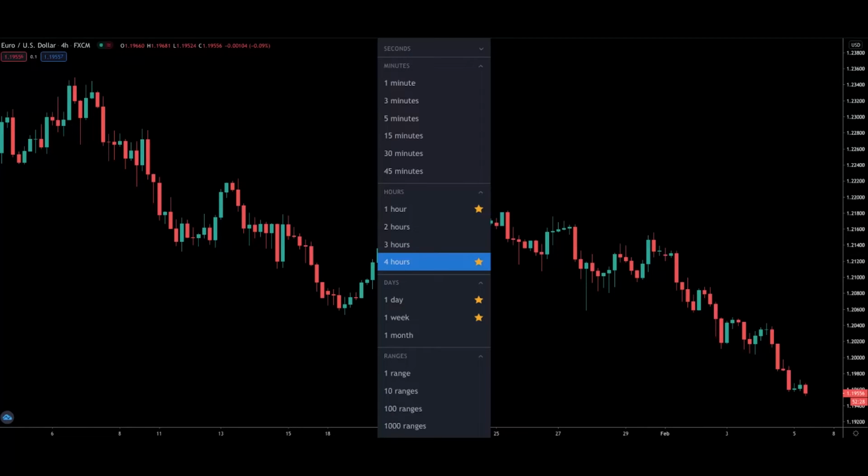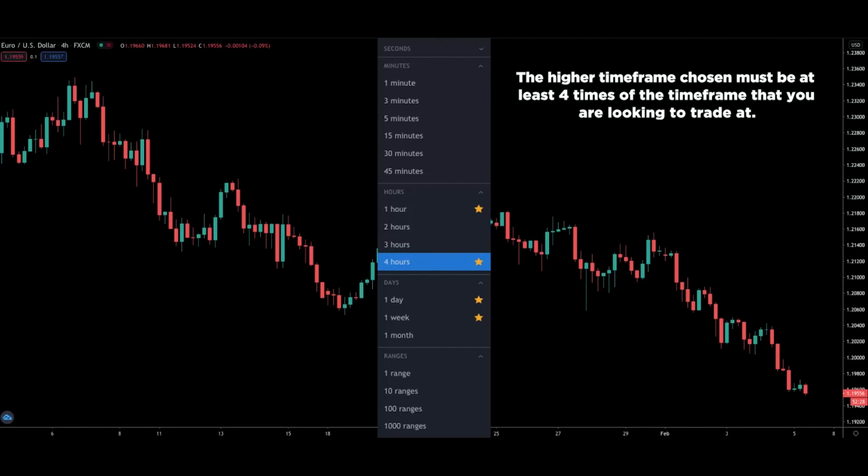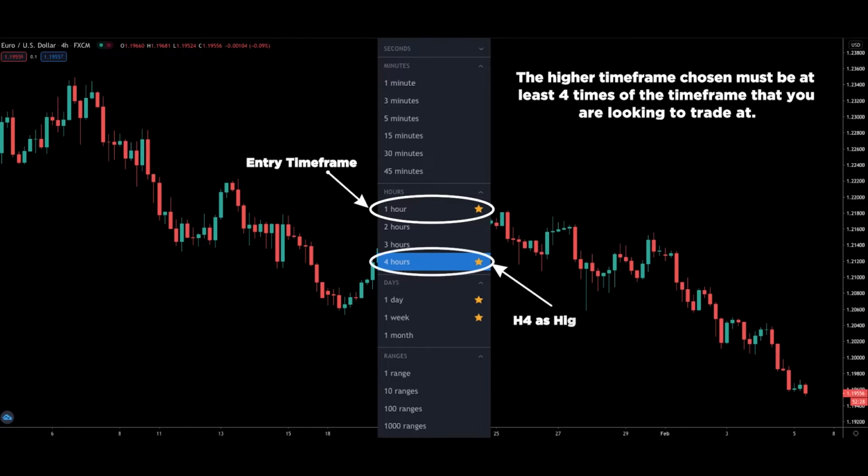What the rule of 4 means is that the higher time frame chosen must be at least 4 times the time frame that you are looking to trade at. Suppose you want to trade off the H1 chart. In this case, if you were to apply the rule of 4, then you should look at the H4 chart as your higher time frame.